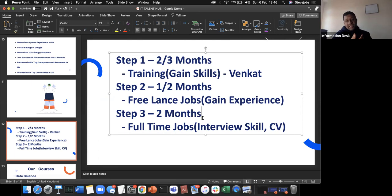then yes, we can put you in step 2, where you can get a freelance job. We'll help you so that for a couple of months you get small projects here and there, creating a website or a small application, a school application, or some kind of e-commerce application. You can help a few small clients all over London. For that, we'll help you create a profile, and you will be able to get some jobs.